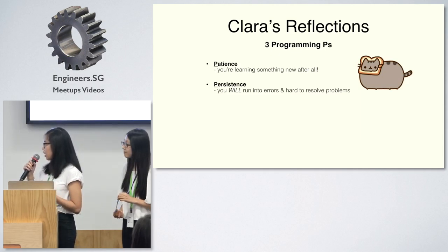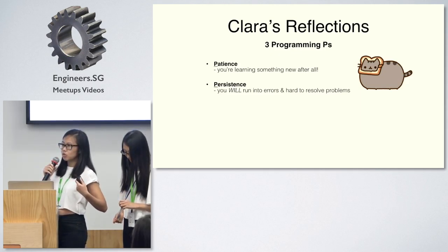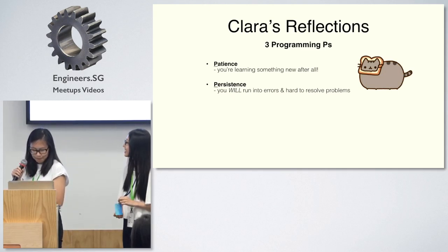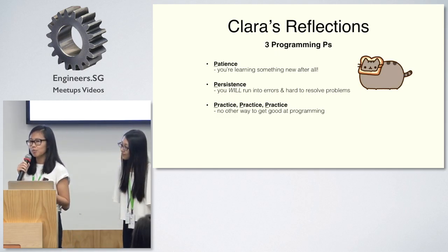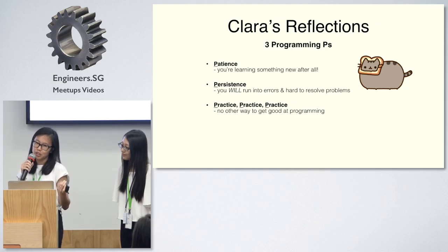You will run into errors and hard to solve problems. Sometimes you just need to keep trying and just know what to put into Google and eventually end up at Stack Overflow and you will solve your problems. Thirdly, practice, practice, and practice. There's just no other way to get good at programming. The more you code, the more you screw up, the more you fix them, the more you learn.